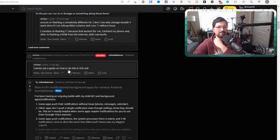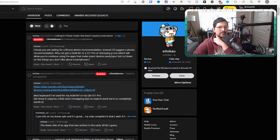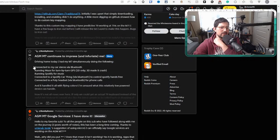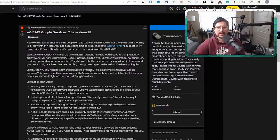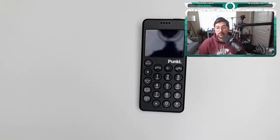It's essentially how to get Google Play working on your AGM M7. And he's got tons and tons of posts. Predictive text. There's an AGM one about Google services. I have done it 2 months ago. The Play Store works. You have a couple of things. He would be your reference. He's pretty reachable. So user Eitokao right there. Just send him a chat if you're trying to get more information. I don't have the device with me anymore, so I would not be able to test whether your work app actually works. So yeah, there you go.